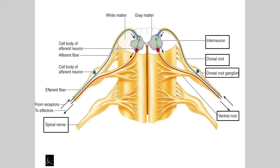Okay, that interneuron then synapses with the motor neuron in the ventral horn, comes out the ventral root. There is no ventral ganglion, so this efferent nerve axon is actually traveling on the outside next to that dorsal root ganglion. So there's no ventral ganglion, but it merges with the spinal nerve and heads to the effector.